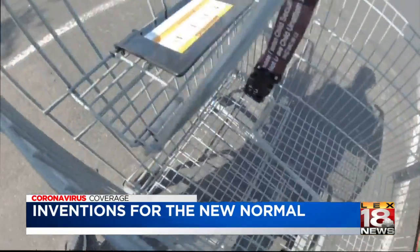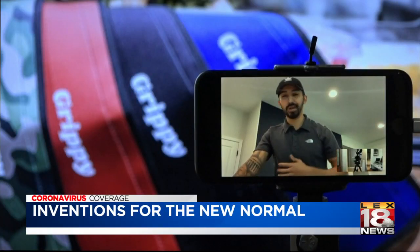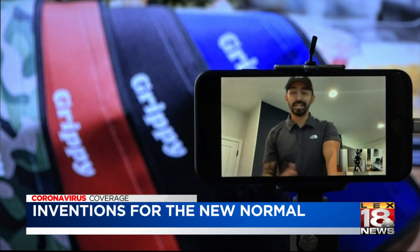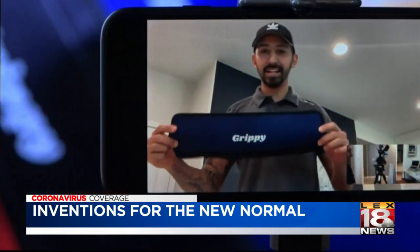At the same time, Andrew Martinez had a problem too, how to go shopping without touching the cart. I really wanted to make sure that I was doing my part to make sure I didn't contract anything to get it to my sister's kids or my mom. That's compromised already. His solution, the Grippy.